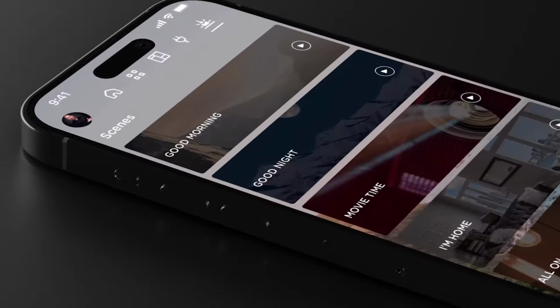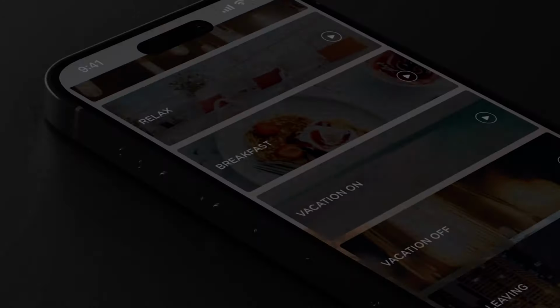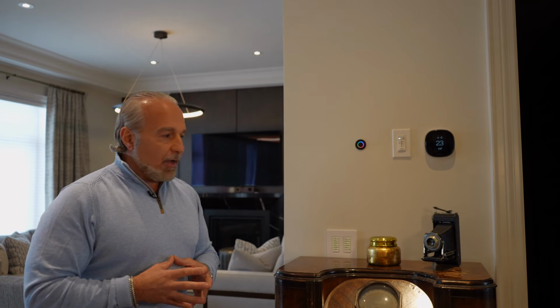Now, what's wonderful is that it doesn't stop there. We can group commands, meaning I can simply say, Nicola, turn up the temperature in the house and turn on the TV.